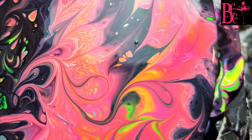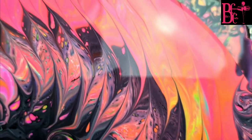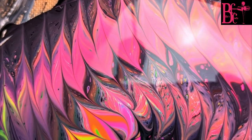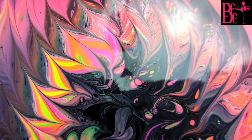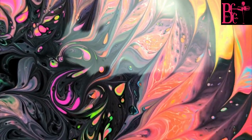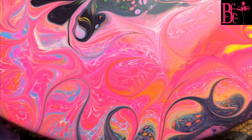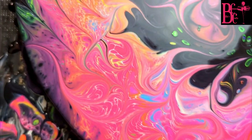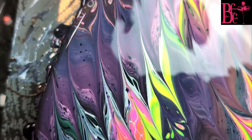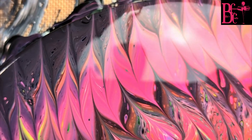Such bright colors. So yeah, it reminds me of a feather or feathers. That is my favorite part right there. You know, it goes all the way around, and it comes down to the swirly thingies, and back up. Yeah, I love it. I think it turned out absolutely beautiful.